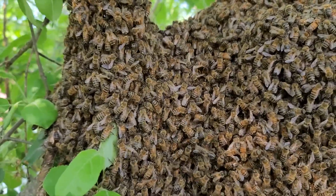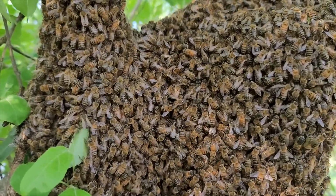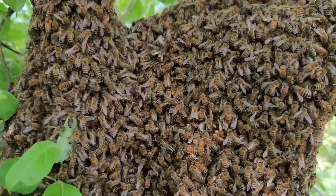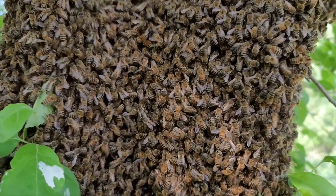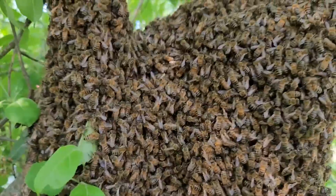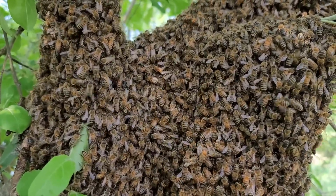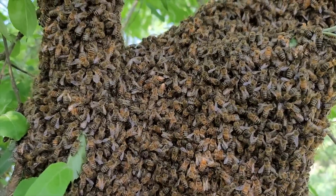They might not be persuaded to stay. I could use things like a frame of brood from another hive to maybe glue them down. Doesn't always work. But if I can capture that queen and keep her in a cage for 3 or 4 days and get that colony nailed down into a box, I have better luck doing that. So I'm going to sit up here in the apple tree, and once I spot the queen walk by, I'm going to pick her up and take her captive.